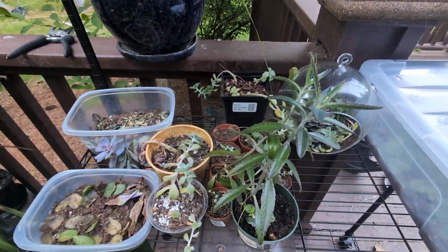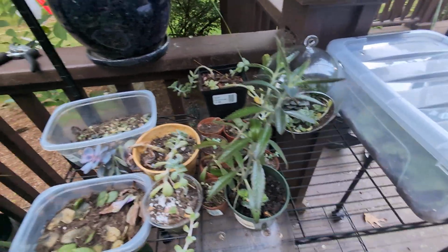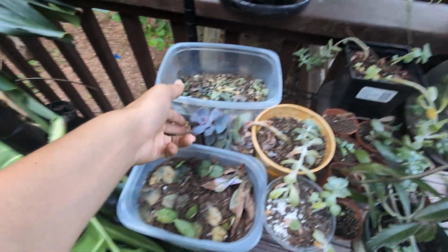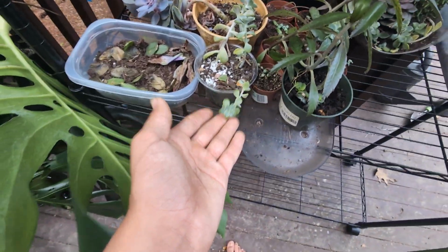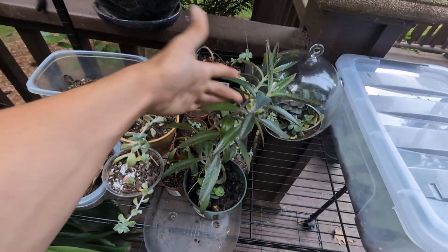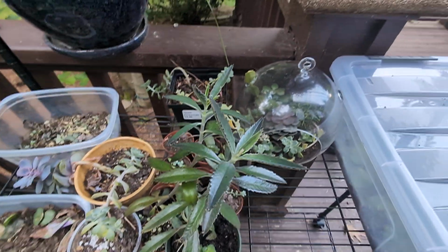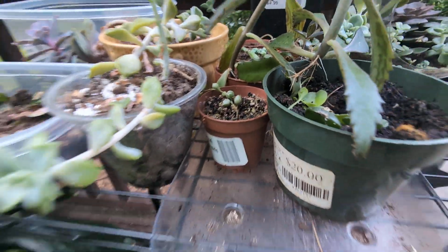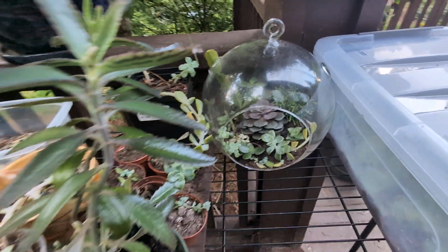Down here we have most of the succulents. I think this is all the succulents. They're underneath this metal tray so that they don't get rained on. These are just 2 trays of propagations. A pink one. Sorry, I don't know any of these guys' names. These are Mother of Thousands. I don't know if they're actually succulents, but they are succulent-like. There's some little guys in here. Jades, variegated string of pearls. And then this little terrarium I made recently with a bunch of stuff in there.